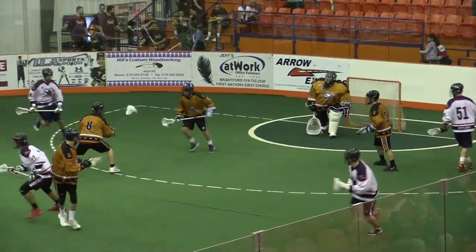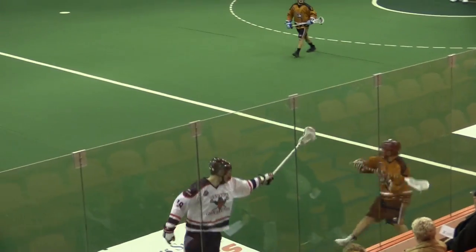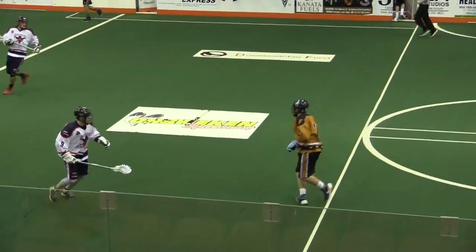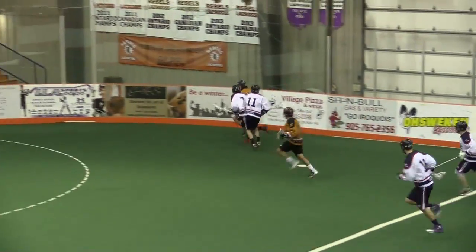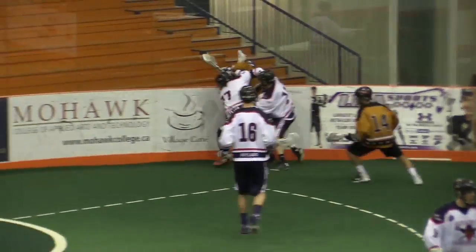Goddard up top, the shot from Tchaikovsky. Crowley pushes it out, and it's controlled by St. Catharines. Needs to get it over. Here is Alec Tamas. Tamas to Wittig. Wittig double team Tchaikovsky, and also Oshawa's number 11, Daryl Robertson, all over him.